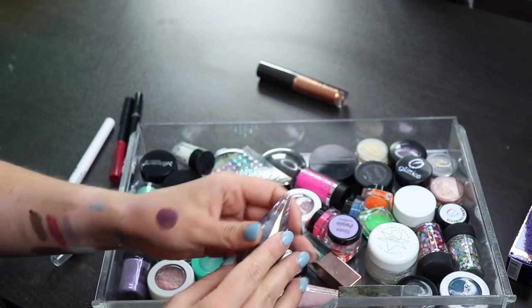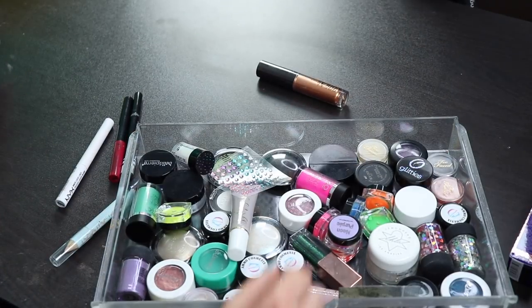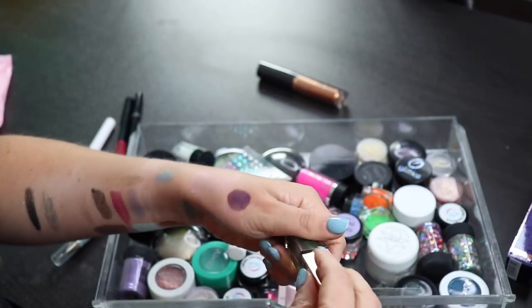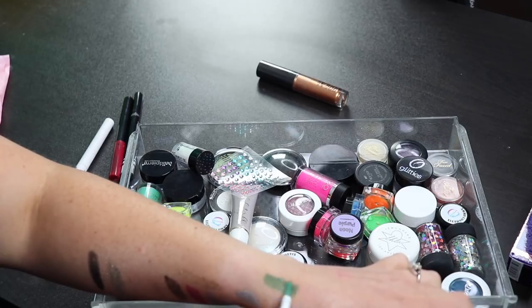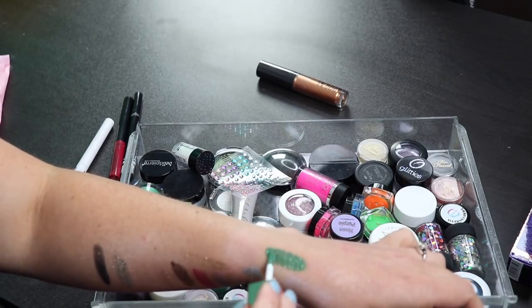So I really, really like these. So let me clean off my arm and then we can get into some of these pigments. Actually, you know what? I'm going to swatch this one for you as well. This is from Be Elegant and it's a green glitter, more of a dark one. And it also looks like it's got a little bit of gold in it. I think this is really pretty.